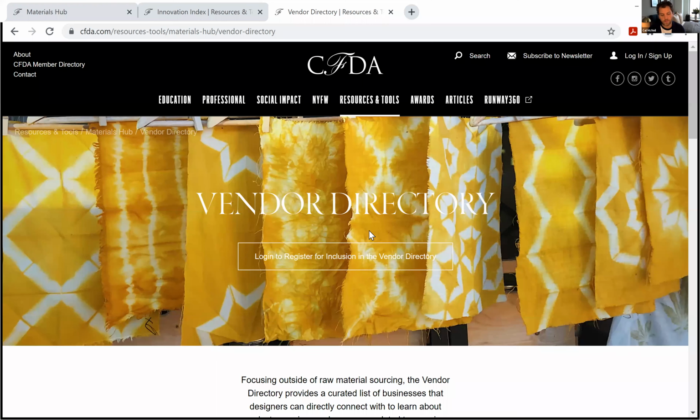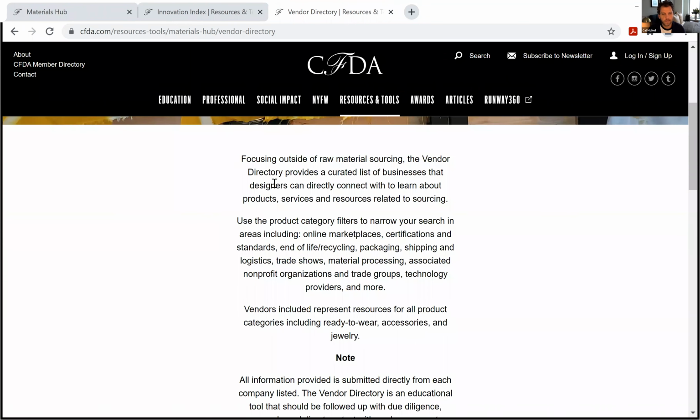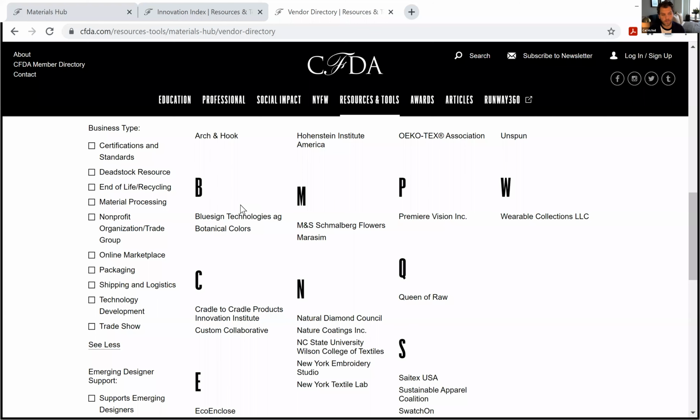Again, you can register as a vendor if you fall into the categories that we're looking for, but again, you don't need to register to actually view the resource. This is all open access. And so there's a really great overview around this resource. And then again, we get into the directory here.